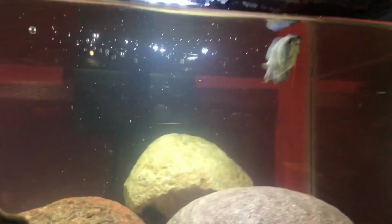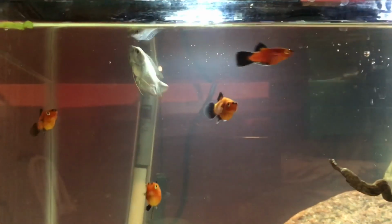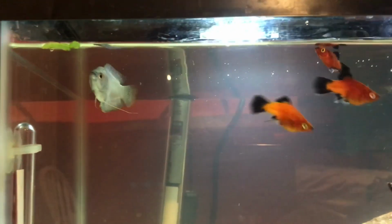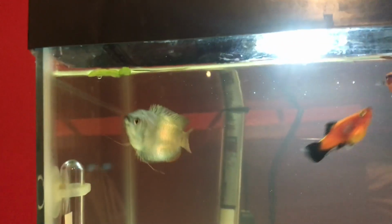Now these guys, they don't get too big, hence the name dwarf gourami. They get to 2 or 3 inches big and can stand to live in a 10-gallon tank. Some people recommend 5-gallon tanks or bigger, but I wouldn't recommend going below 10 gallons.